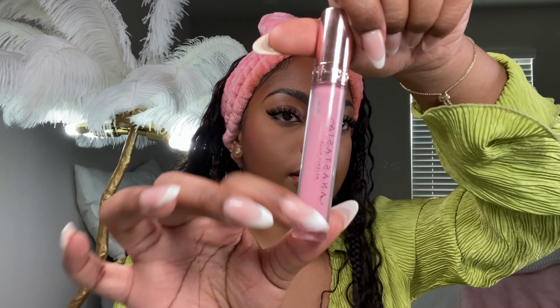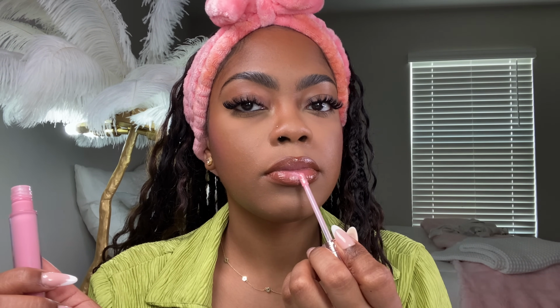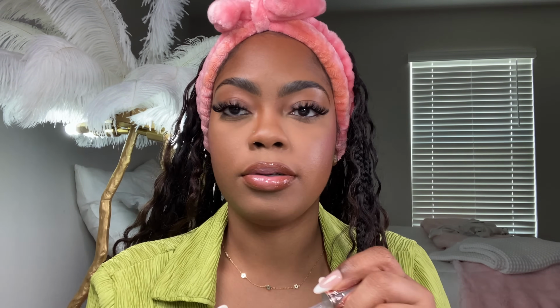So that's usually like my base, and then to give it the pink pop, I go in with my Anastasia Beverly Hills lip gloss in the shade Cotton Candy, and this is it. And this is very pigmented, so I usually just put it in like the middle, like right here. Let me show y'all. And then I rub my lips together.